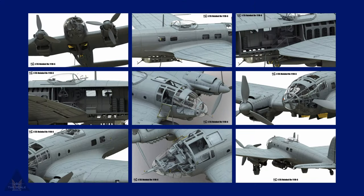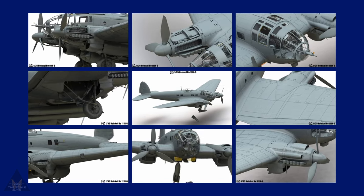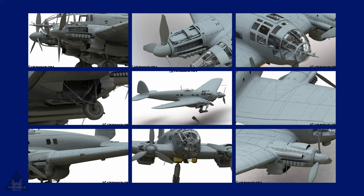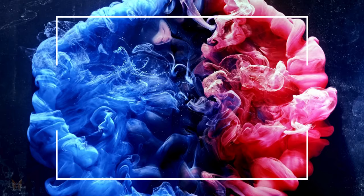At number five is Border Model's Heinkel He 111 H-6 in 1/35. Everyone's waiting for this one. It's constantly in the top 10 at the moment.